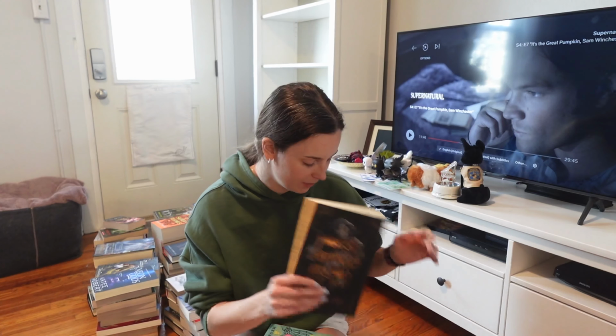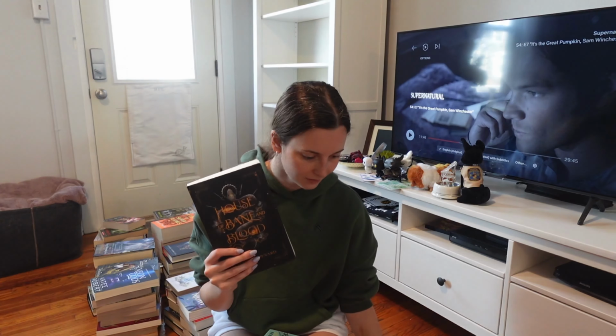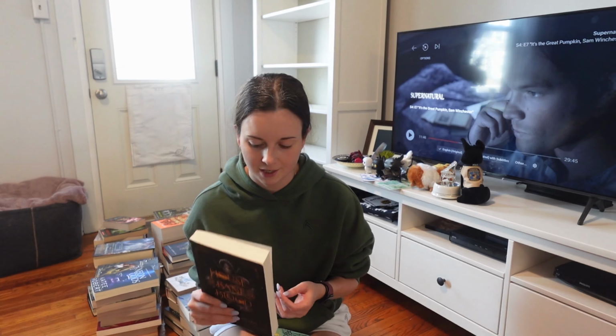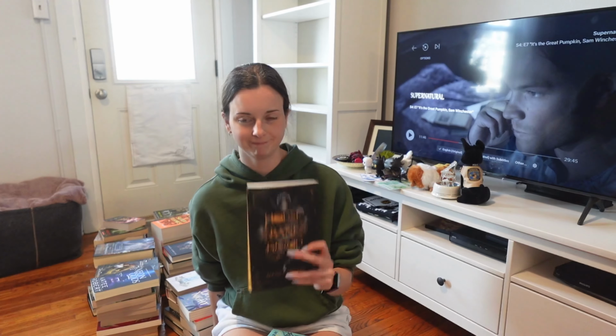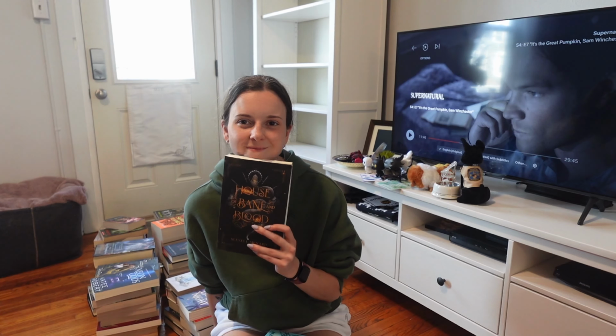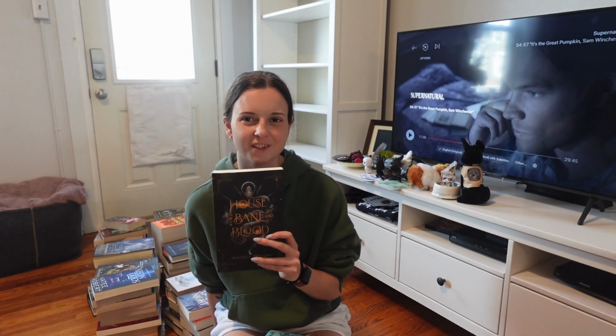Then we have House of Bane and Blood. I love this book, but I have a special edition of it at JD, so that's why it's staying here. This one, I don't know where I want to put it. I gotta see if I have anything else that's like this.